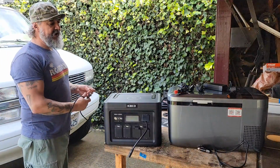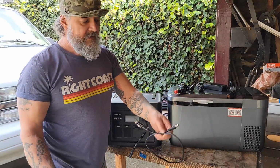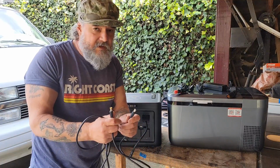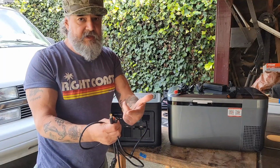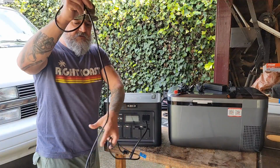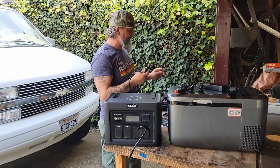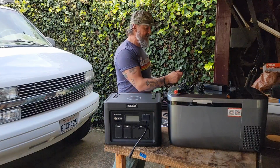So I'm just pointing out the unit does not come with this or this. There's probably a name, and forgive me, I don't know what these connectors are called, but if you do know, you could probably buy this right on Amazon. You may be able to buy it through ICECO as well. I was on their site, but I wasn't looking for that.